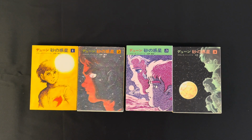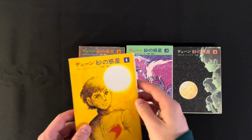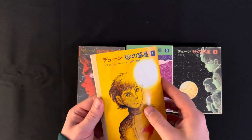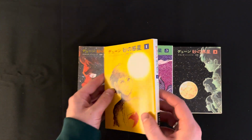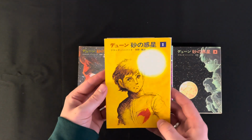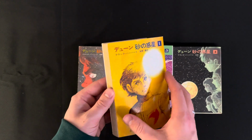So, fun little one today, just going through the SF bunko version of Frank Herbert's Dune, illustrated by Shotaro Ishinomori. Now unfortunately they're not manga, they are illustrated novelizations, but they're nice little books. There's 4 of them, and they were published in 1972 to 1973.